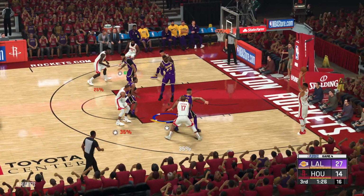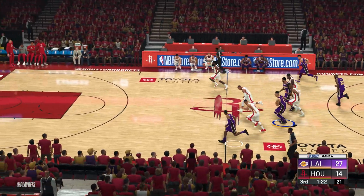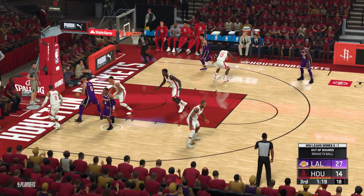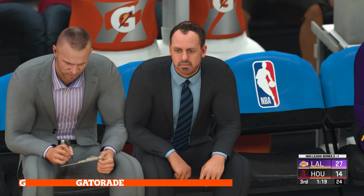Outside Westbrook. And the wide open shot from Green. Off target with his 3. That's just a lucky break from deep. Yeah, keep giving him that shot. Bad things will happen. Out of bounds. Houston takes possession for the Rockets.